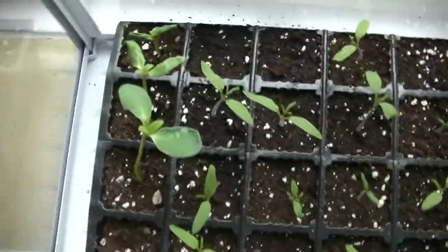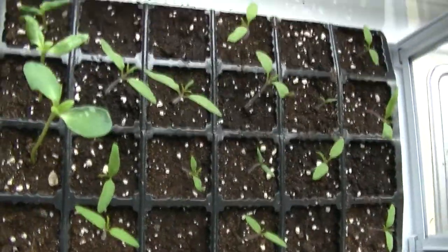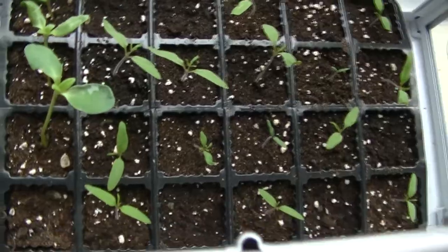They're not doing so bad at the moment. Not bad germination. These are all pre-germinated in a paper towel.